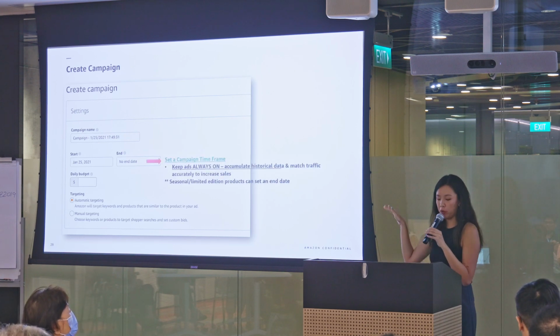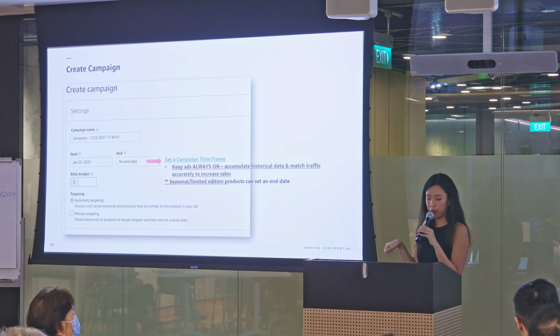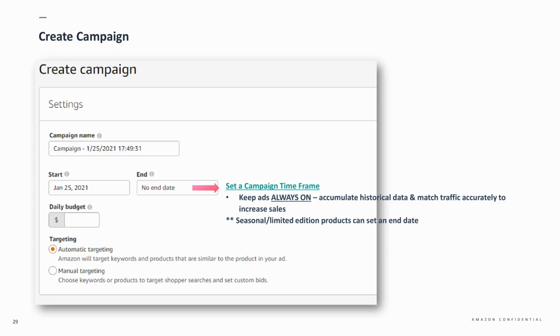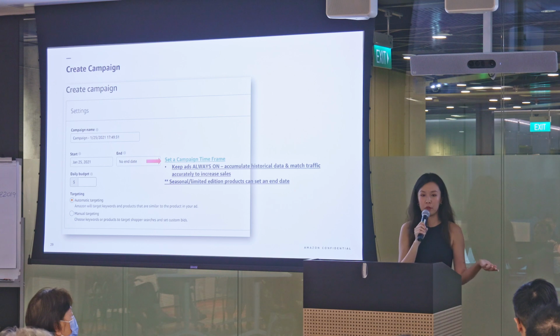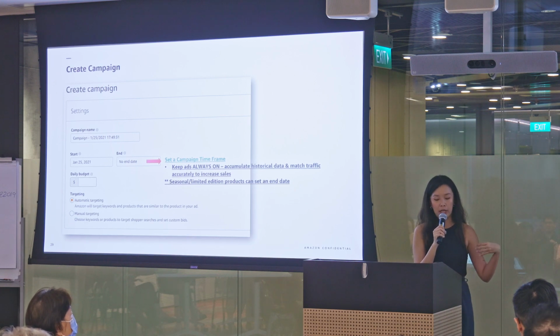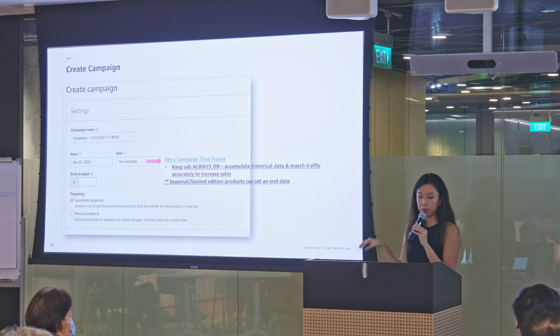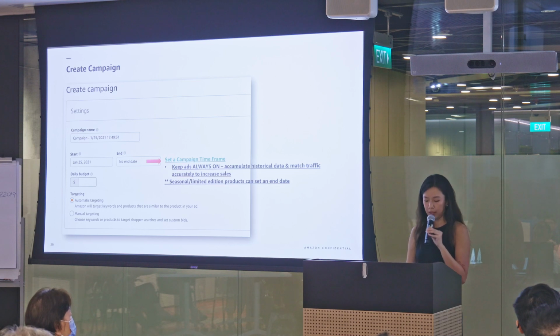Secondly, I think the next step would definitely be to set a campaign time frame. So here, I think something very important. You want to set a start date, so for example, today. But in terms of end date, we highly recommend you put no end date, always on, so that the system essentially accumulates data and matches the traffic accurately to help you increase sales. And there's multiple internal research to prove that if you keep your campaigns always on, it leads to much higher efficiency. I would suggest that only very seasonal or limited edition products you can set an end date. Otherwise, our recommendation is to set no end date.